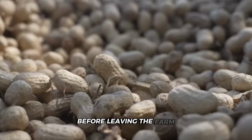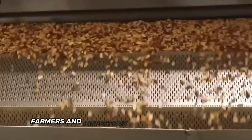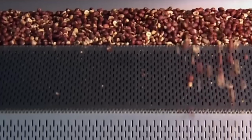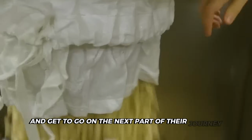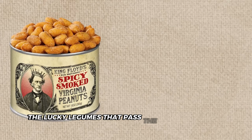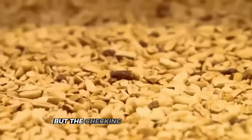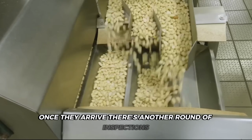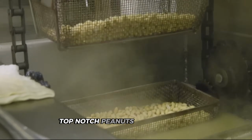Before leaving the farm, these peanuts go through their first round of checks. Farmers and inspectors look at things like size, color, and overall quality. Only the best peanuts make the cut and get to go on the next part of their journey. The lucky legumes that pass the test are loaded up and transported to the Reese's factory. But the checking doesn't stop there. Once they arrive, there's another round of inspections. Reese's wants to make sure they're only using top-notch peanuts for their cups.